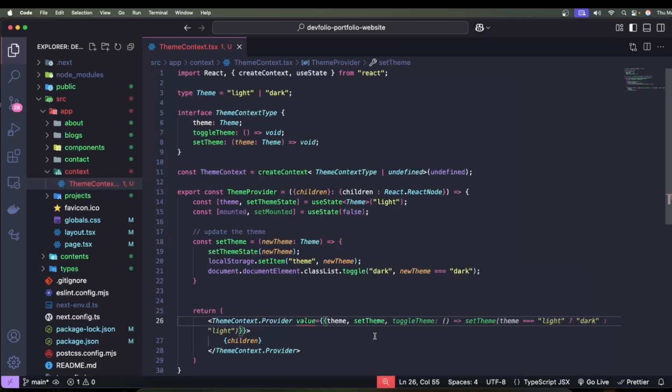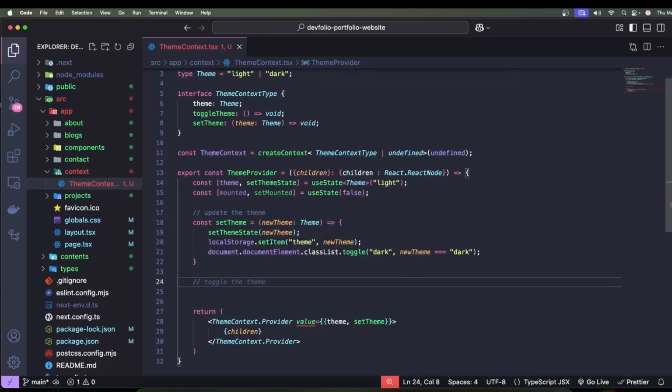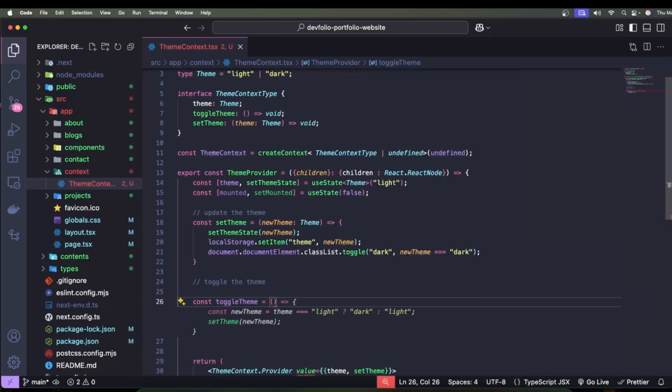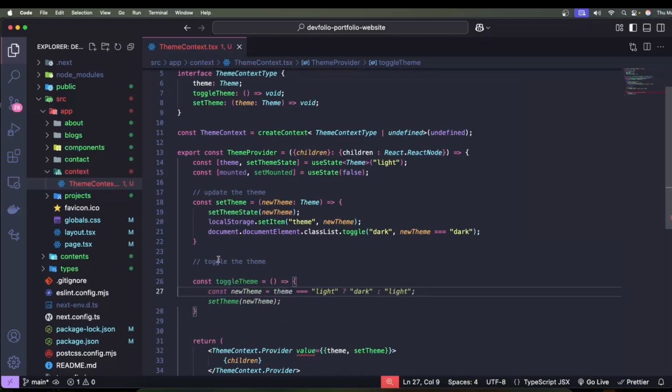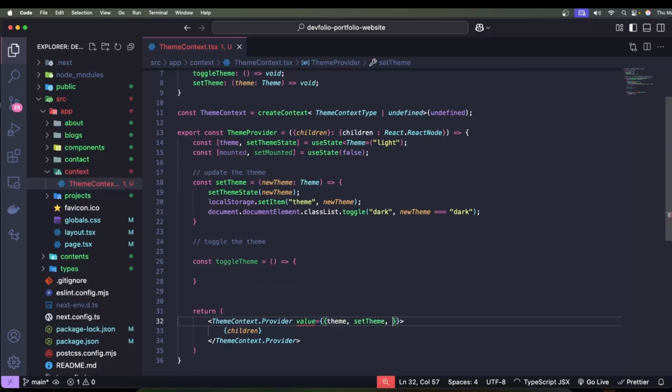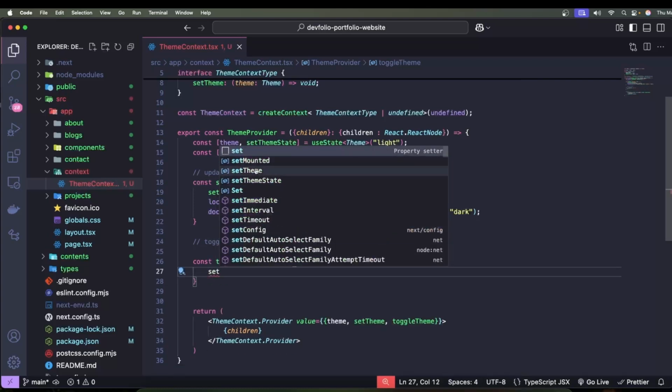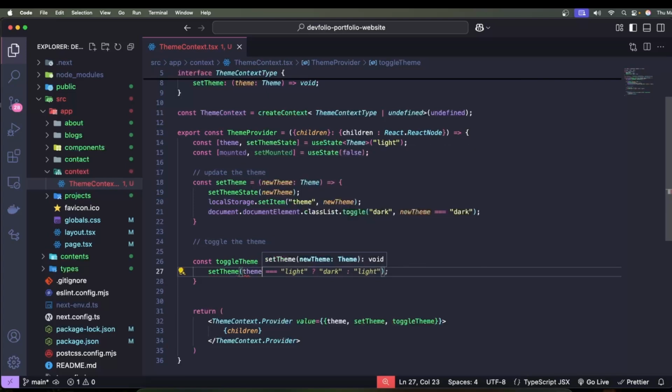Okay, then look here, we need to toggle the theme. So that's why here, let me add a comment: toggle the theme. For this we'll have const toggleTheme, and here it will be a function. Let me define it this way, and we can simply pass this toggleTheme here. Inside this toggleTheme, you simply define setTheme, and we pass: if theme equals light, then conditionally it will be dark. If this is true, it will change the value to dark, otherwise it will be light. Okay, and lastly if you want to check, you can do a console log, but we don't need that.